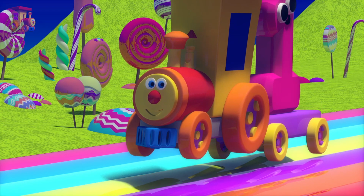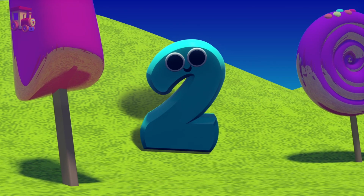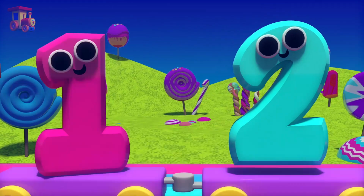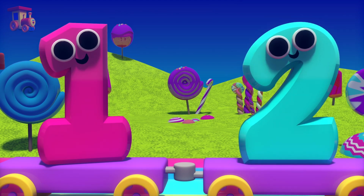Look! There's number two! I'm number two, I'm a prime number. There's always two of me, no matter where you see. You're number two, let's count one and two. There's one here and two there. I'm number two!